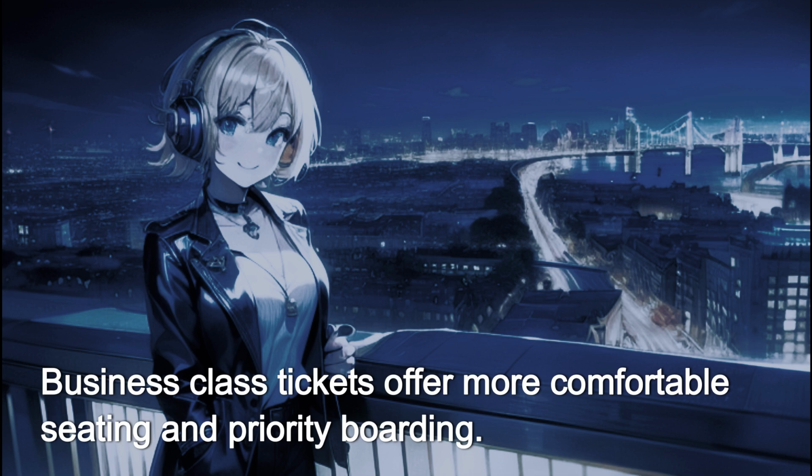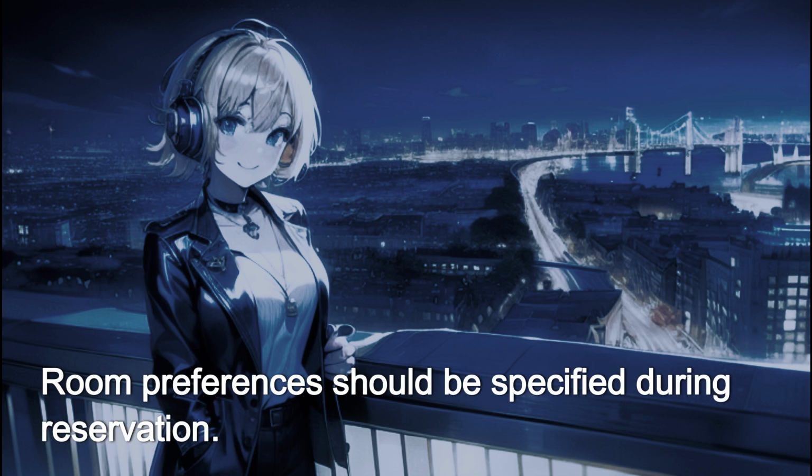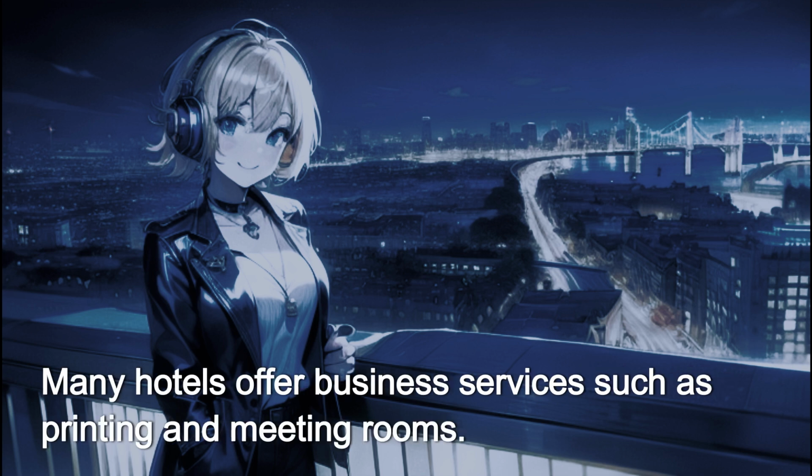Business class tickets offer more comfortable seating and priority boarding. Hotel loyalty programs provide benefits for frequent travelers. Room preferences should be specified during reservation. Many hotels offer business services such as printing and meeting rooms.